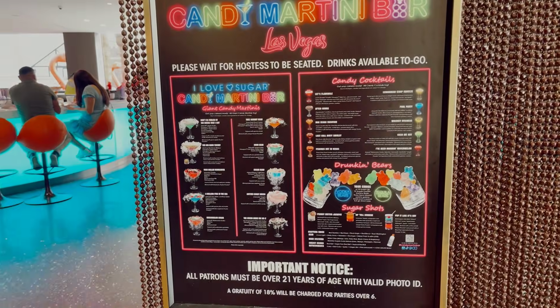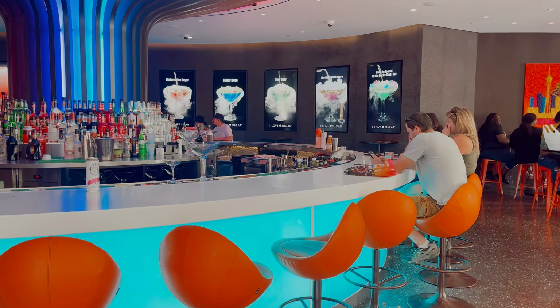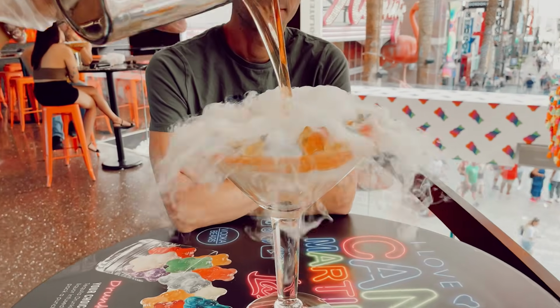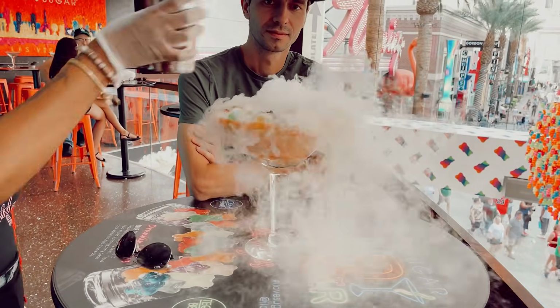You'll then be able to choose from the candy-themed drinks. You can pick a small or huge glass, but you're in for an experience for the huge ones. It has such a cool presentation with the whole dry ice fog effect, which is very Instagrammable by the way.